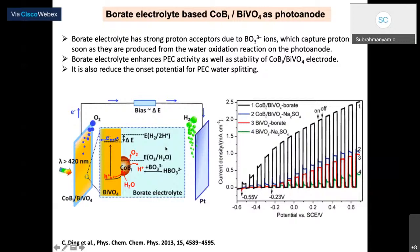Okay, so because the hole and electron normally have to travel in opposite directions: the electron travels to the external circuit, but the hole travels to the electrolyte. So now the borate electrolyte, basically they used it to make sure that the hole is going to sustain for some time. So this is one part which people think.